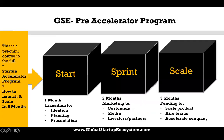So, again, start, sprint, scale is something that a lot of people love going over within our events, tours, and program initiatives that we do around the world. Again, you could do this in as little as 6 months or less. But of course, at any point, you could scale as rapidly as your resources allow. And for each phase, we expect a time frame. For example, to start, maybe less than a month, to sprint, less than 2 months to really get that customer, media, and stakeholder traction. And of course, the scale, about 3 months, and then going beyond that.